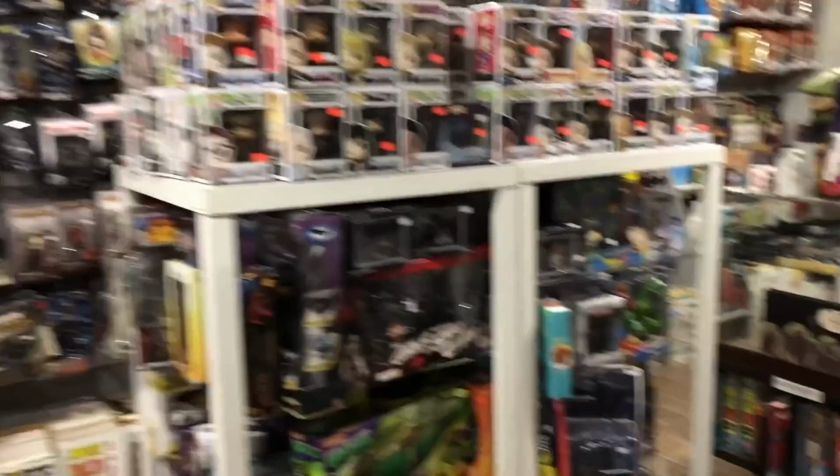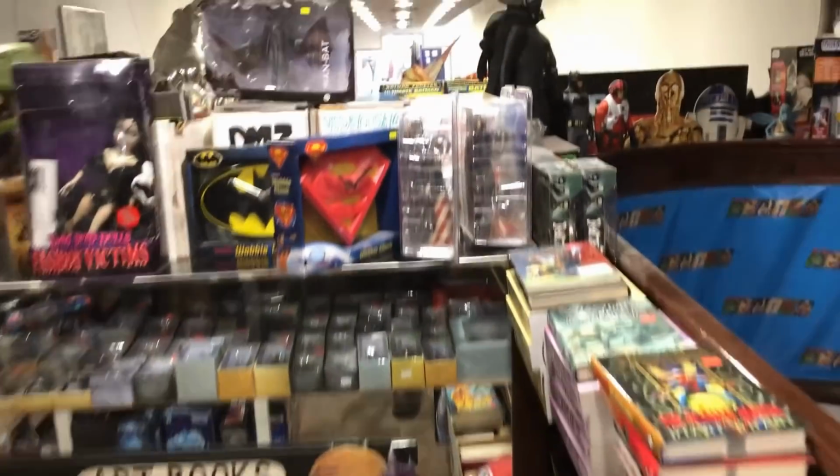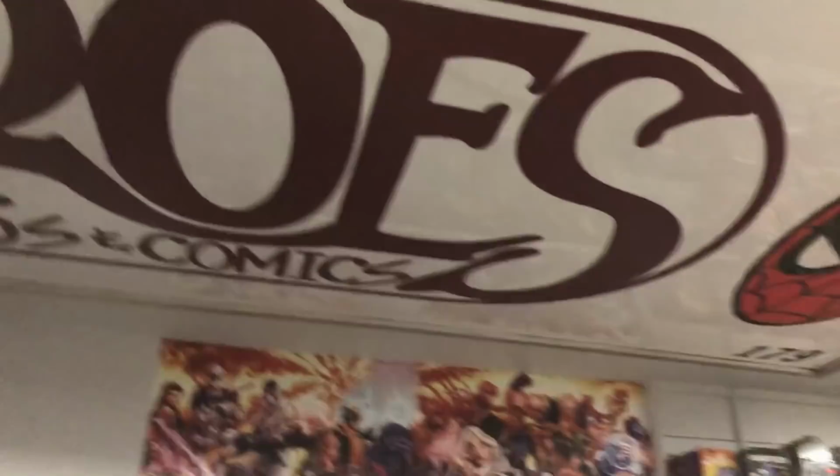Heroes. It says heroes everywhere. Here we got a lot more cool stuff. There's a lot of random stuff. There's art books over there, you see the sign for. Clocks, collectibles. Heroes, again, I told you, it's everywhere. But that's all their old signage from the years that they've been in operation.